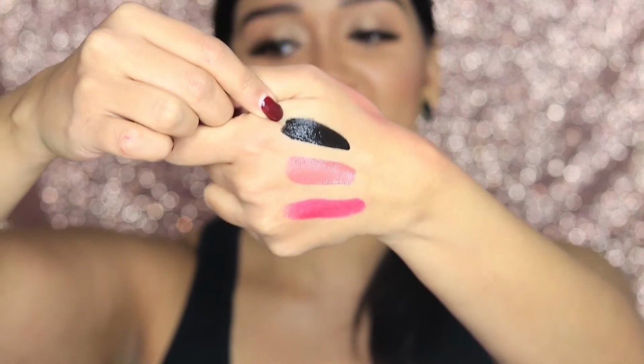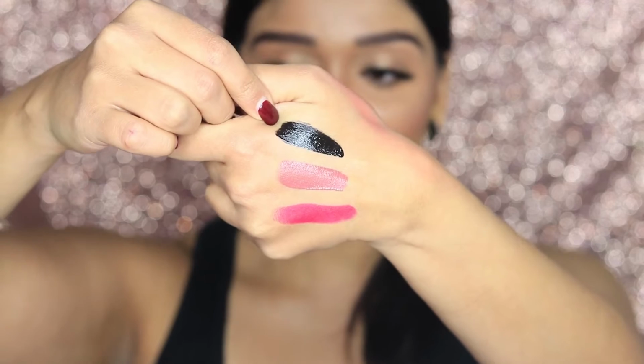It is dark as hell matte black, and I don't know when I'm gonna wear this. I was thinking of doing a really cool Instagram look with this one, so I might. Let's see. I haven't gotten around to it yet because I've never worn black lipstick before, but you know what, why not? There's a first time for everything, right?